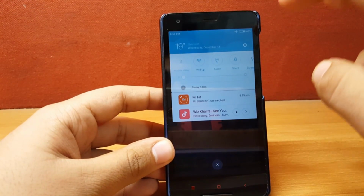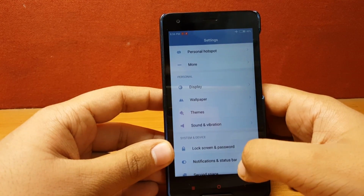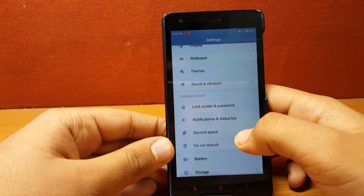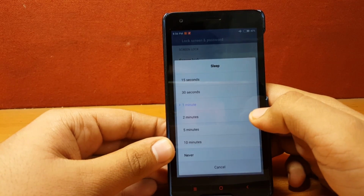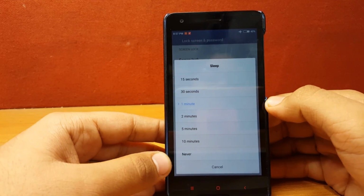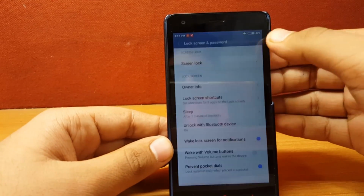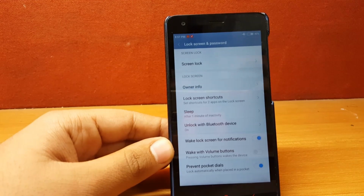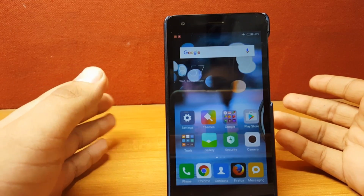To change that, just head over to settings, and on most phones the option would be available in the display option. But in my case, the option for sleep is in the lock screen and password. As you can see, here is the sleep, and I feel you should keep the screen timeout below 1 minute or 2 minutes, because that's the optimum way you can increase your battery life by about 5 to 10%, I feel.